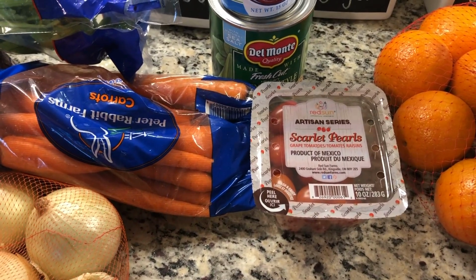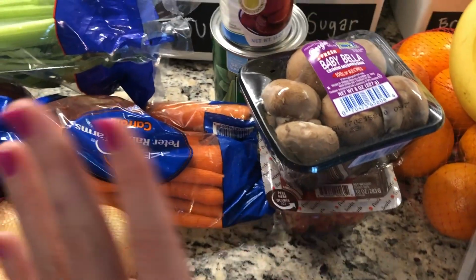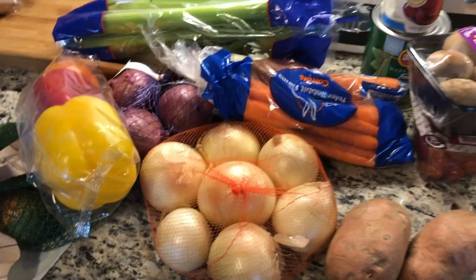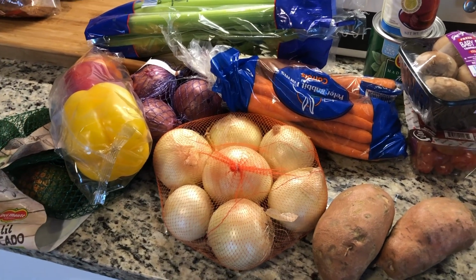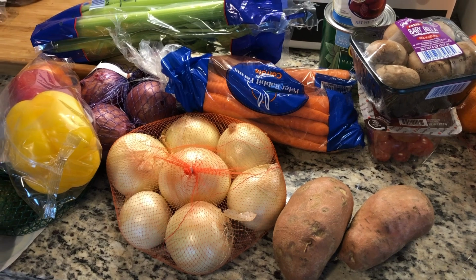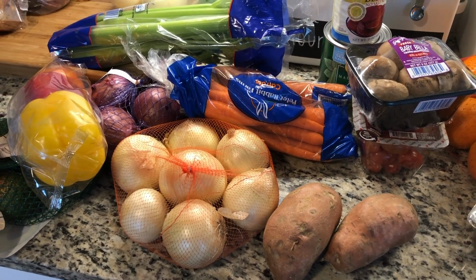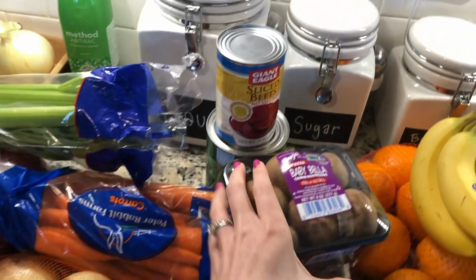These are gonna go bad a little quicker, but personally, the tomatoes might be bad after a week, the mushrooms might be bad, the peppers I'll probably eat by then, but when it comes to like the carrots, the potatoes, the sweet potatoes, the onions, even getting like butternut squash, spaghetti squash, zucchini, things like that. I didn't find much of that today, but those are gonna be great things also to get to last for a long time. And then let's talk about canned veggies.